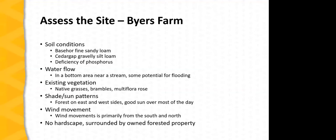The existing vegetation is native grasses. There are some blackberries, black raspberries, and other things with thorns on. Unfortunately, I have quite a few multiflora roses that will have to be dealt with. As for my sun and shade patterns, again, there's forest on the east and the west side. There's good sun, though, over most of the day over this area that I'm going to develop. Late in the day, there is shade from the forest on the west side of the site that I'm considering. But again, I think I can work with that.